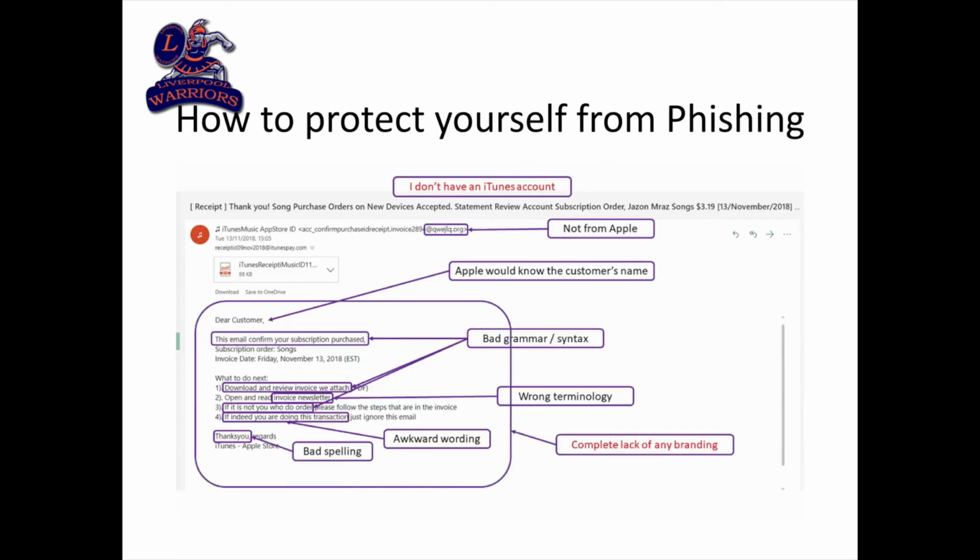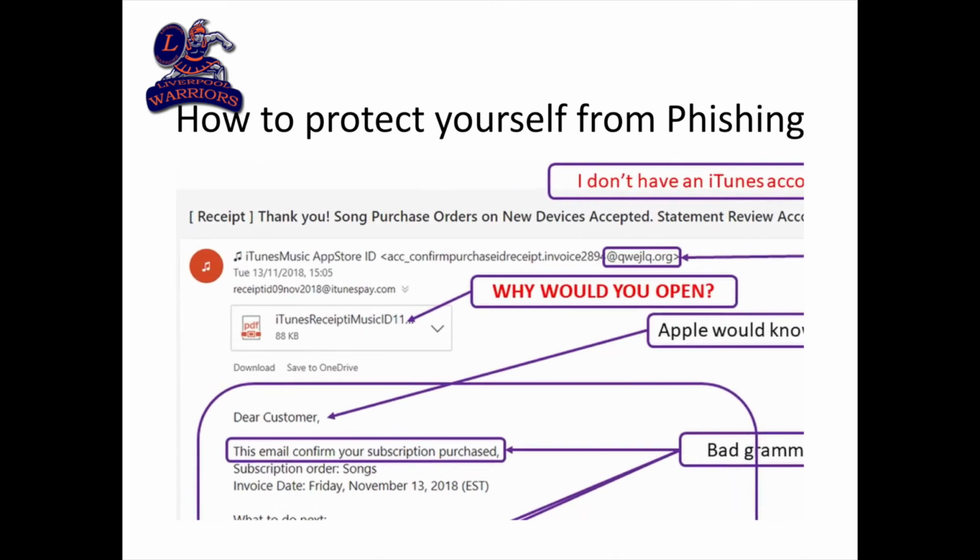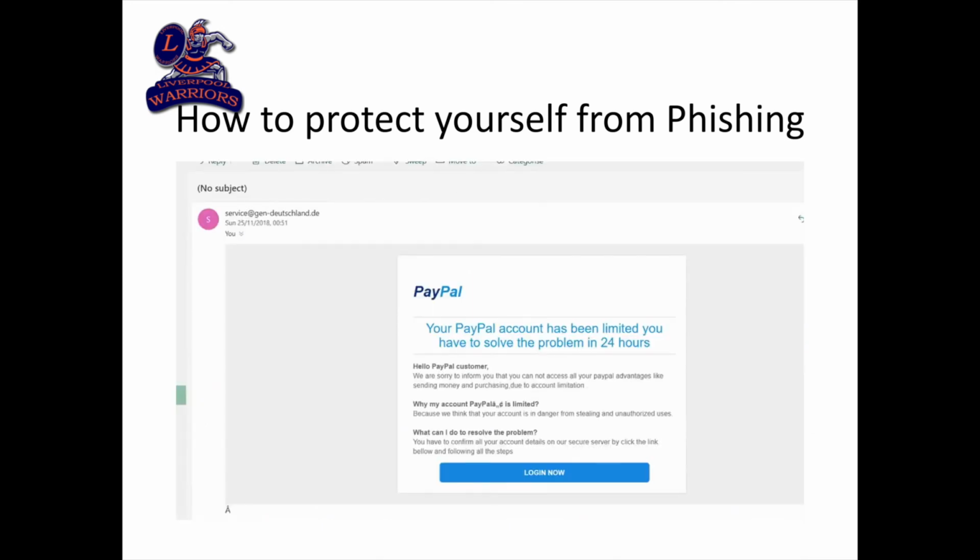Now note there's a complete lack of any Apple branding here. There's no indication at all that this email is in fact from Apple, so why would you open the attachment? So we've got another one here purporting to be from PayPal. There is no subject. It's not from a PayPal email address.